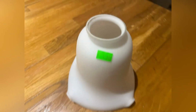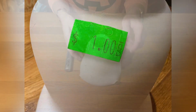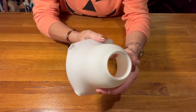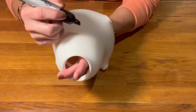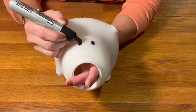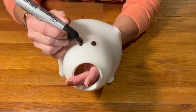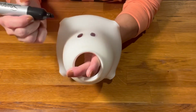So I thought I would get on the trend of getting a little glass or porcelain light cover and make it into a ghost. So here we go. I found that one at the Restore. It was $1, but our Restore always has either 30 or 40% off on Saturdays. And of course, that's the only day I go since I teach on regular school days.